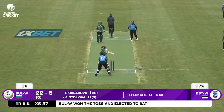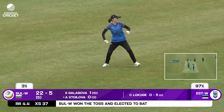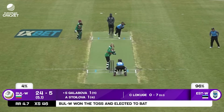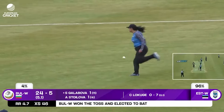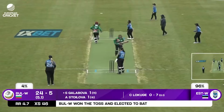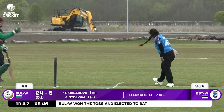Okay, this is on leg stump and played away to square leg for a single. She's off the mark, Chamali Lokuge's first run. Oh, that was well connected. That goes past mid-off. They could go for 2. Yes, no, wait. They will get in safely. So well done. Good running.